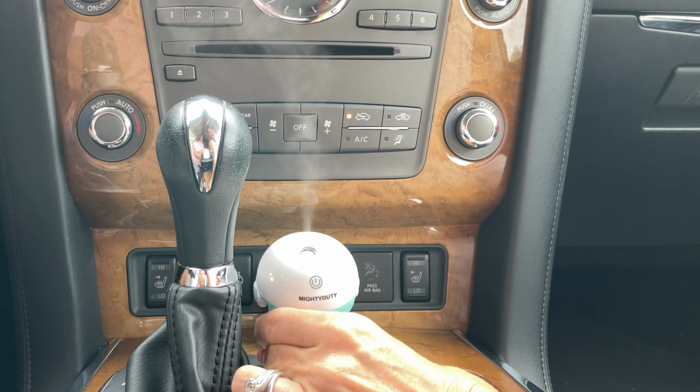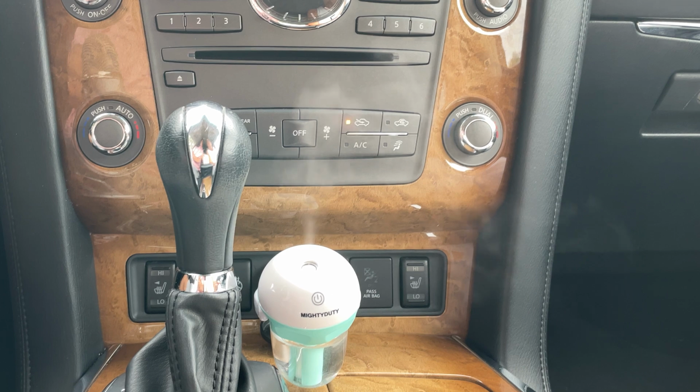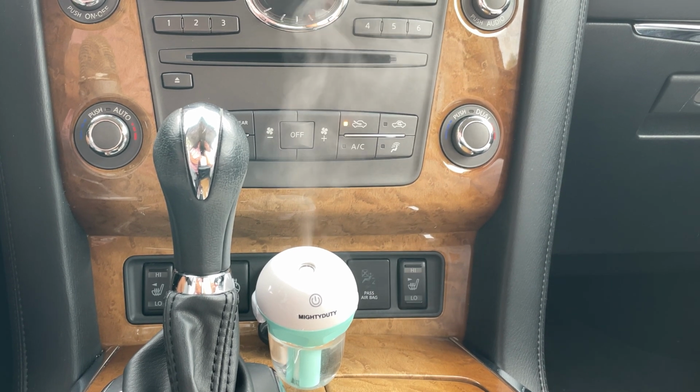Oh, you can kind of adjust it if you want to shoot it towards you. Have it come this way. Let's see how long it takes this to actually smell. I feel like my mood's enhancing. I'm feeling so happy.